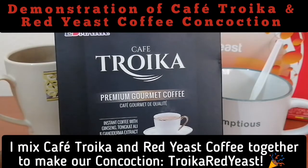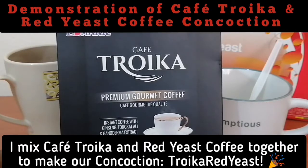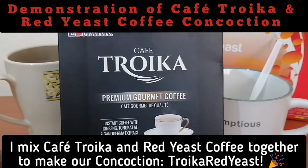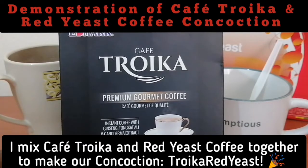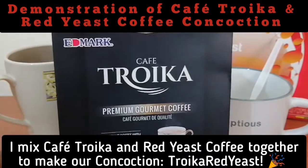It provides the body with energy and improves the immune system. It lowers cholesterol, oxygenates the blood in the body, rejuvenates the cells, enhances memory and cognitive functions, aids weight loss, increases testosterone level, suppresses cancer growth, treats sexual dysfunction in men, promotes skeletal health, boosts energy and libido in men and women, decreases water retention, reduces cortisol, and normalizes blood sugar level. So these are the benefits of consuming Café Troika alone as a coffee beverage.